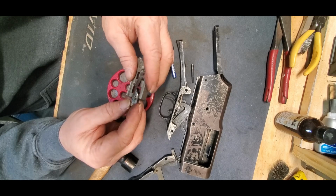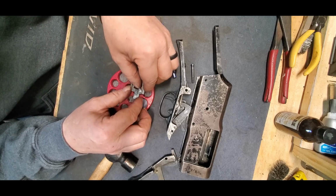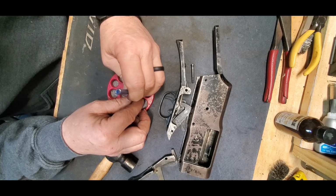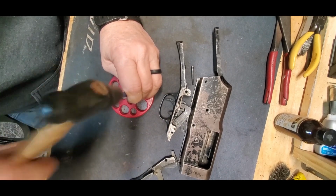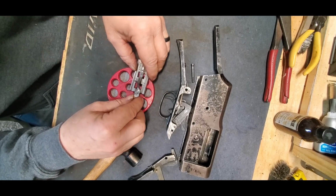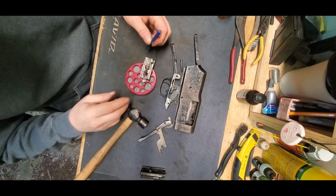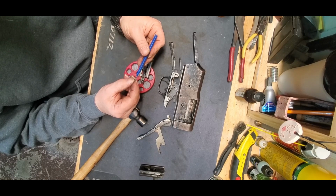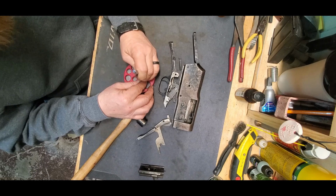It moved a little bit. Moved a little bit. Fun times. Yeah, it's moving. I'm going to swing you guys out of the way so that I can get a better swing with the hammer. Hey, you know what? The end of that punch might be just a little bit big. I don't think it is, but it might be.